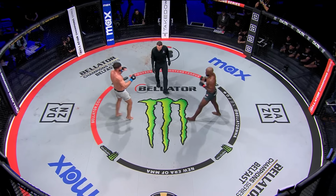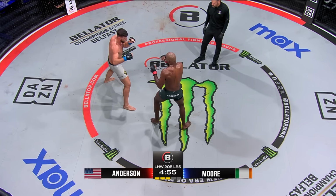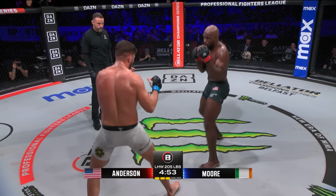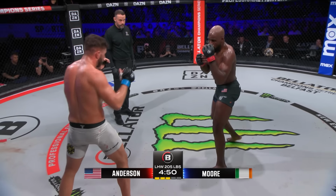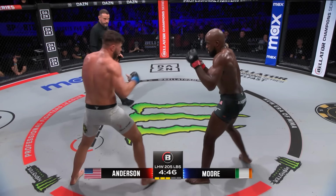I like that. That was a good call by the referee. Just pull him in. Like, don't make me break you up. Keep the fight moving. Moore once again in his southpaw stance. Corey Anderson orthodox. Karl Moore surprisingly very fresh in the corner.